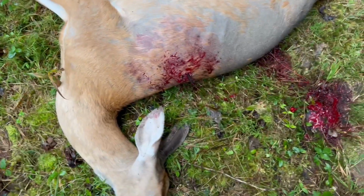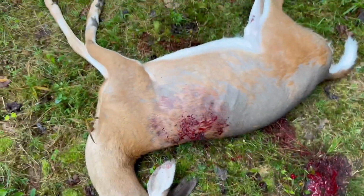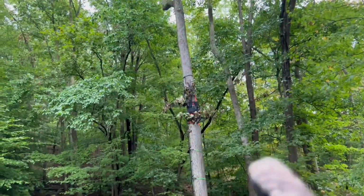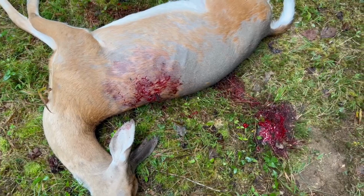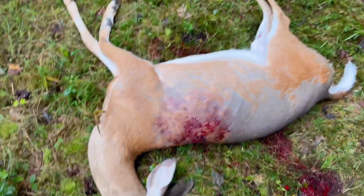Got a big doe here, big doe. She was quartered away from me. She was almost directly underneath me at about 10 yards, so it was a perfect shot. She died right in her tracks. She's a goner. First blood of the season. Freaking super stoked. We're gonna get her cleaned up here. So we get that doe taken care of, processed.